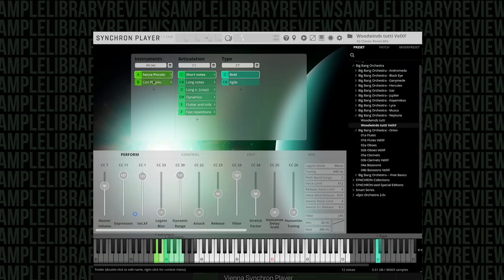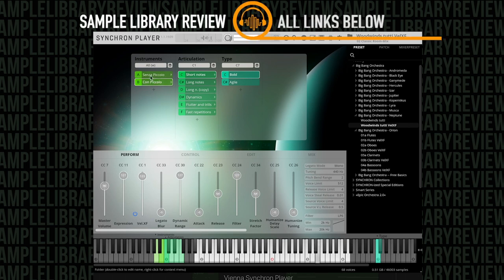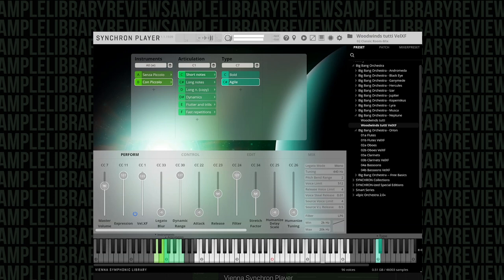And there's both without piccolo and with piccolo. There's an agile shorts mode. And then we'll move along to the long notes. And again, we've got without piccolo.